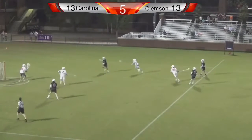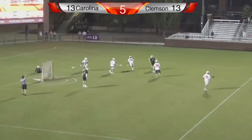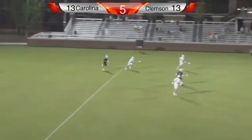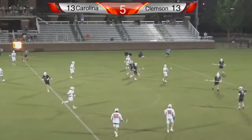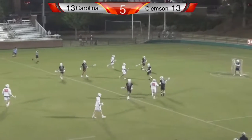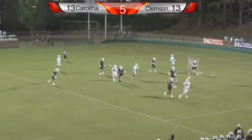It's a 4-on-3 for South Carolina. Skip pass in front, trying to find, looked like Pat Riley. A save. And Riley was unable to finish. Incredible save by Calvin Analyst. And now going the other way is Clemson. And they'll get it across to Jacob Nagelson. Pat Riley with a chance to finish it, but a huge save by the freshman Calvin Analyst. And another offensive possession coming up here for Clemson.